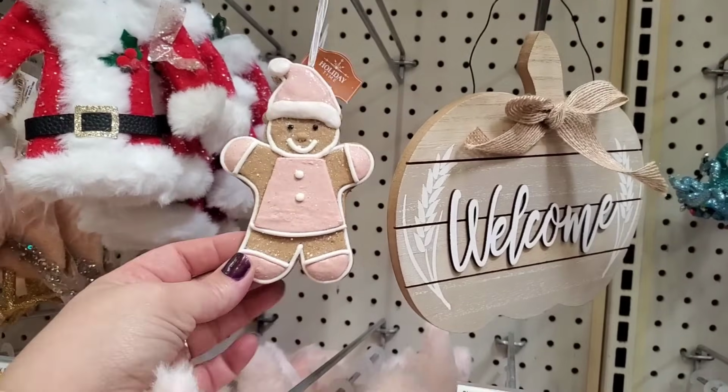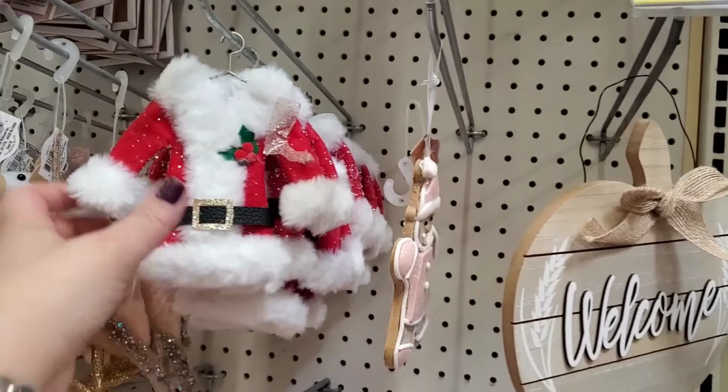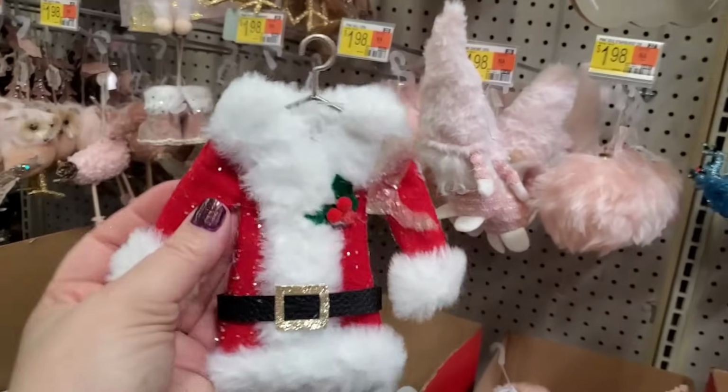Oh, we have a pink Miss Gingerbread person. So cute. Wait a minute. I need this in my life. Absolutely. What? I love this.